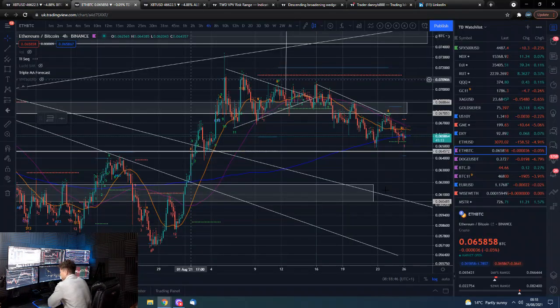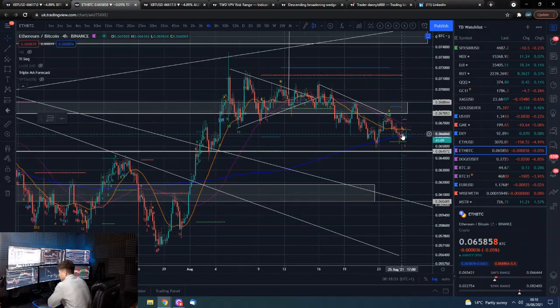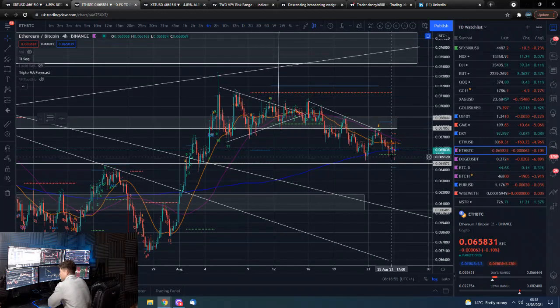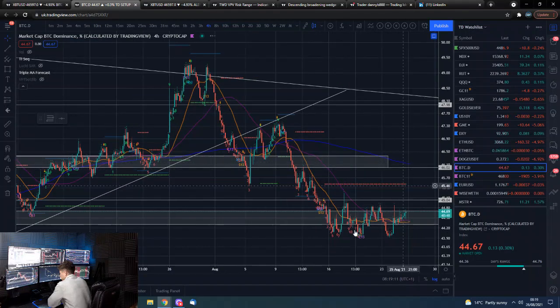If we want to look at the Ethereum Bitcoin pairing, that is not really doing much of interest in here. Not actually making a move down with Bitcoin at the moment, which could potentially indicate it is a bit of a bear trap down here in Bitcoin, and we could be having a nice bounce around this level. If we also look at the Bitcoin dominance, we'll probably notice it's not making too much of a move. Still just trading relatively sideways within this range.